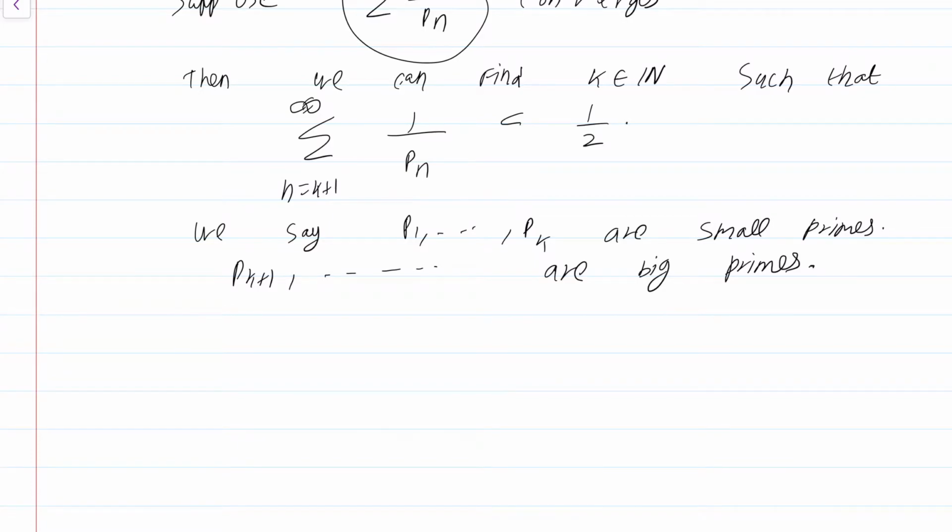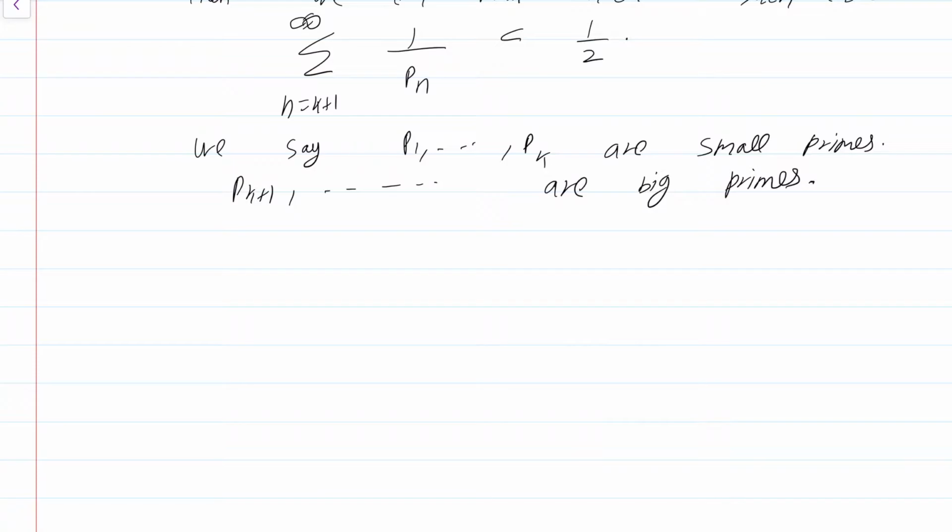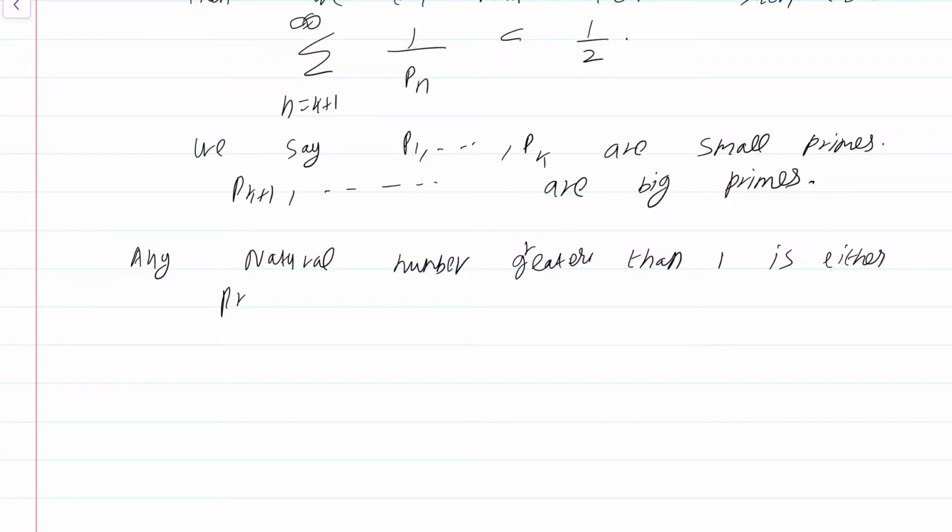Now I need to use one fact from very basic number theory, which you have no doubt learnt in school. Any natural number greater than 1 is either prime or a product of primes. This is called the fundamental theorem of arithmetic. This is one of the most foundational facts of number theory.